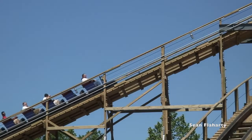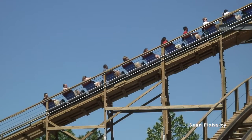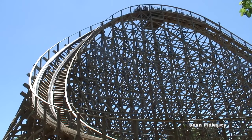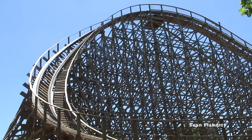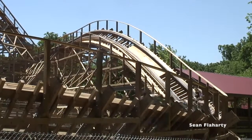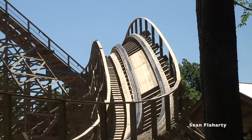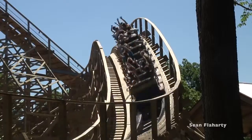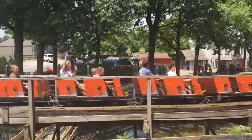Prowler opened at Worlds of Fun in 2009 and won Amusement Today's Golden Ticket Award for Best New Ride for that year. With a height of 102 feet, a first drop of 84 feet, and a top speed of 51 miles per hour, Prowler features a strong out-and-back layout that goes out into the wooded area behind the Africa section of the park. When it opened, it offered a very different type of ride experience when compared to Timberwolf, the other wooden coaster located on the other side of Worlds of Fun.